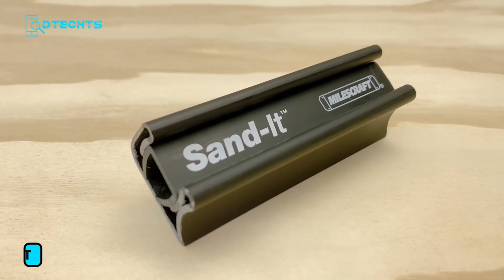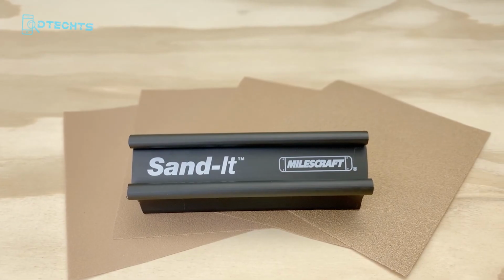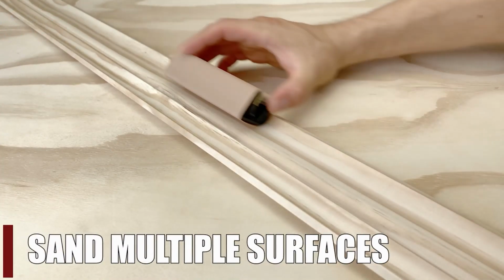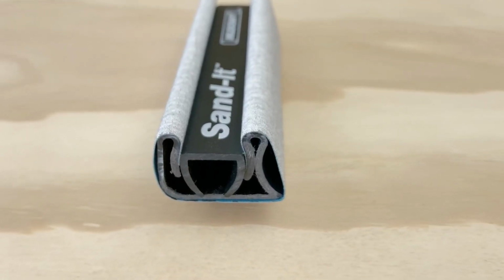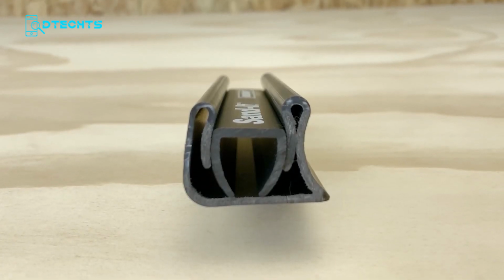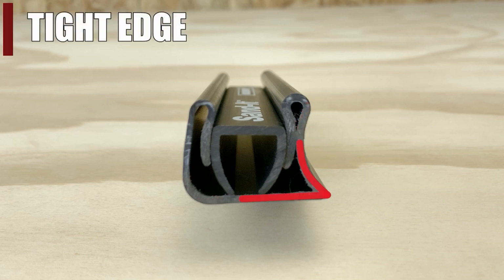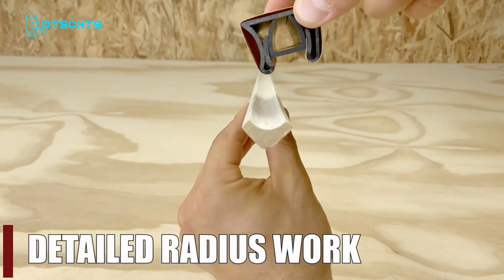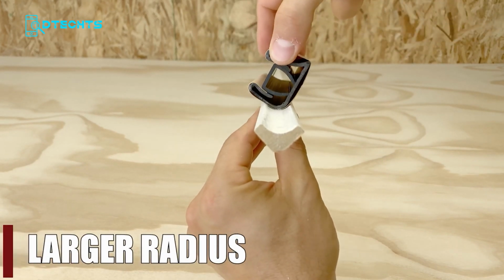Now, this little thing you see here is the Milescraft Sand It. It's a quick, convenient, and compact sanding solution for all your smaller projects. Coming with a unique patented multi-sided design, it lets you sand multiple surfaces. Each part of the little sander has a different shape to deal with any project, rough and tough. The sanding block offers 3 different rounded edges, like a concave profile, a flat profile, and a tight edge to tackle all tight corners. Hold on! This handy sanding tool is highly adaptable and quick to modify different sheets and sandpapers. We're sure you have no demands remaining from it.